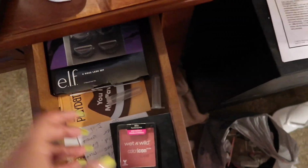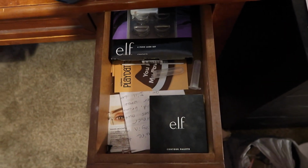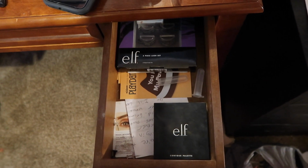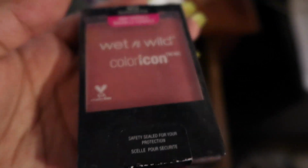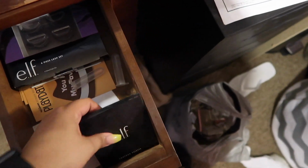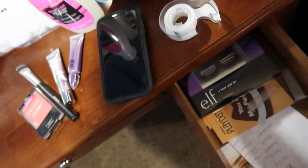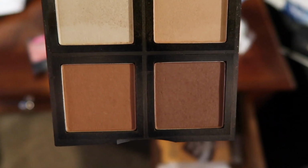So these are my eye primers. I don't know why, but Wet n Wild blush, what shade are you? Oh, right there on top. I don't know if they sell this one anymore or not because I got this like a year ago, but it's honestly a really nice shade. This is what I use to contour with. So let me show you. I use this shade right here and this shade right here to contour with. I really don't mess with those two lighter shades up there.